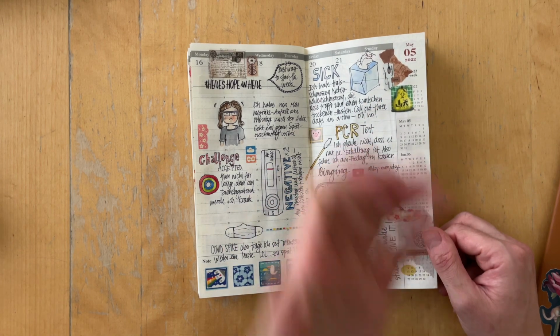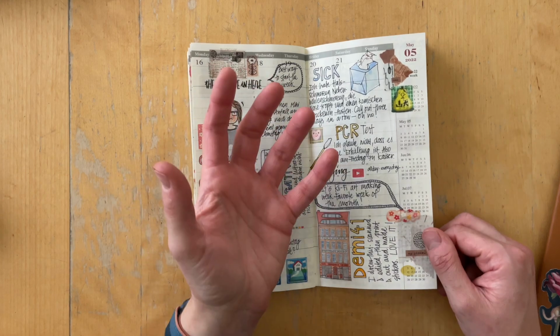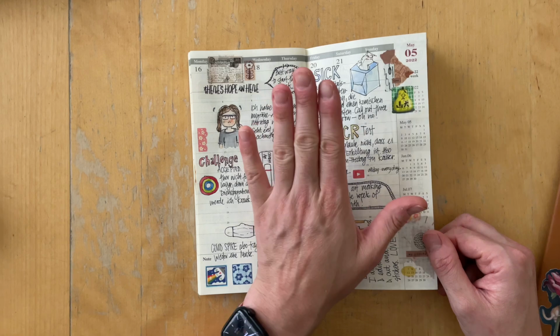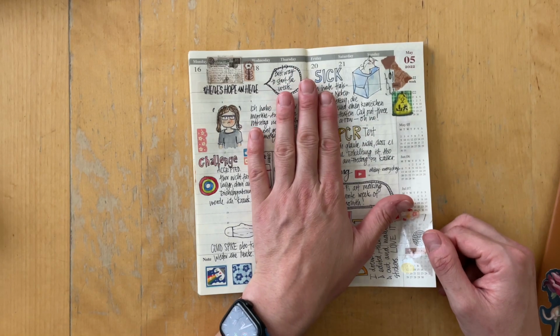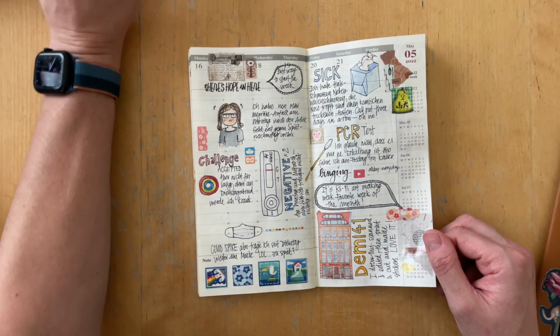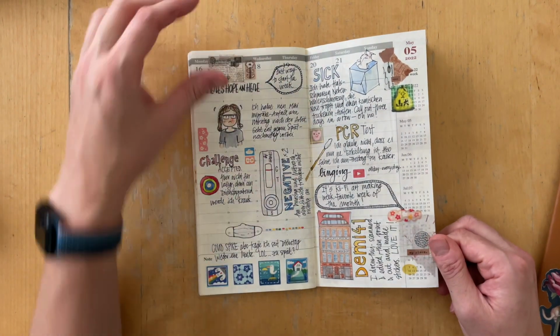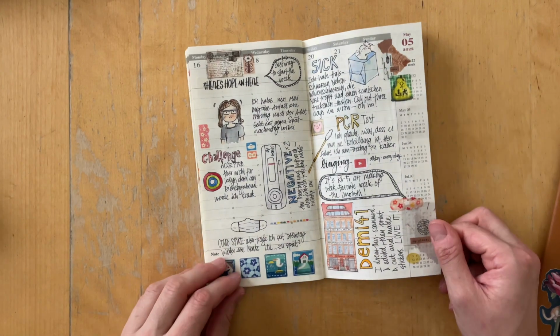But it was so weird because I felt so sick. And I tested on Wednesday, I tested on Thursday, negative. And on Friday I was like, nah, I do not believe that this is not COVID. So I went and got a PCR test, and that was then positive. But that's what this page looks like.